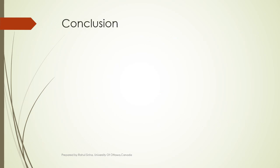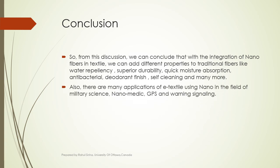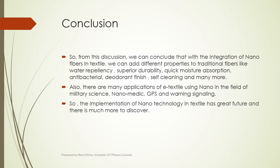Now coming to the conclusion. From this discussion, we can conclude that with the integration of nanofibers in textile, we can add different properties to traditional fibers like water repellency, superior durability, quick moisture absorption, antibacterial, deodorant finish, self-cleaning, and many more. Also, there are many applications of e-textile using nano in the field of military science, nanomedic, GPS, and warning signaling. So, the implementation of nanotechnology in textile has a great future, and there is much more to discover.